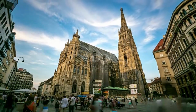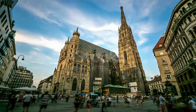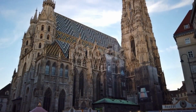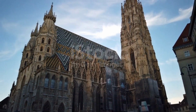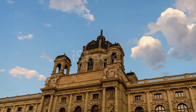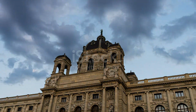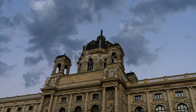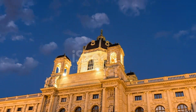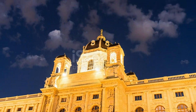Another must-see is St. Stephen's Cathedral, a Gothic masterpiece that dates back to the 12th century. You can climb to the top of the tower for stunning views of the city. Vienna is also home to many museums, including the Kunsthistorisches Museum, which houses a vast collection of art from around the world, and the Haus der Musik, which explores Vienna's musical heritage.